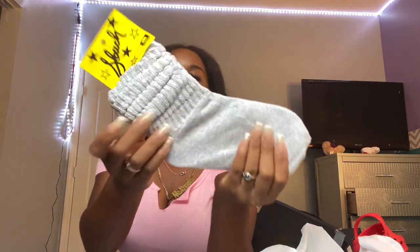Slouch socks, scrunchy socks. Y'all can hear me say all the names because I really just call them everything, honestly. It's just this light gray. This is kind of like a sweatpants gray. And this is how they look.